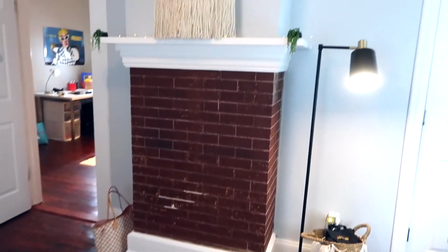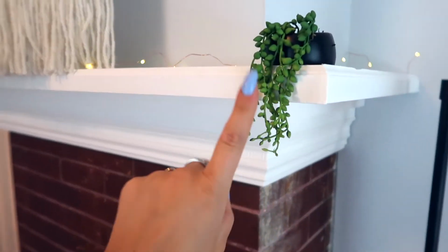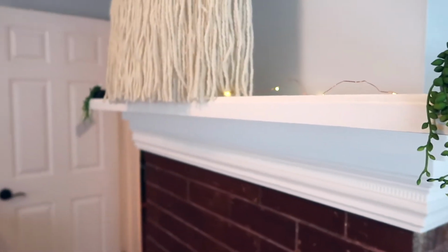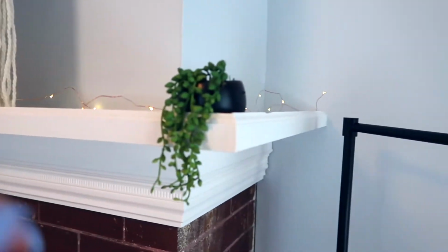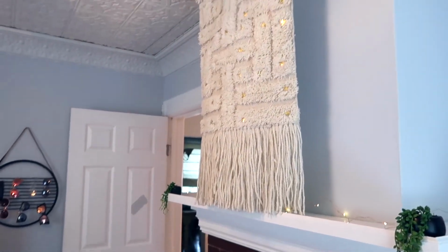Alright, and for my fireplace, I just put these little succulents from Target on there. I have two on each end, one on each end. Some fairy lights, and then I also got this from Bed Bath & Beyond. I adore this. I think it looks really good above the fireplace.